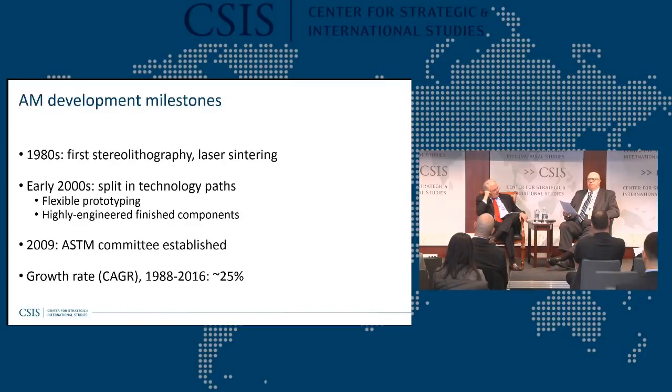The ASTM has been very important as a private standard setting body, and in 2009 they established a committee and began to sort of categorize and lay out the geography of standards that might be required for the development and implementation of additive manufactured parts throughout the system.